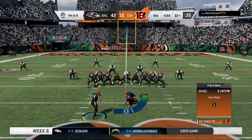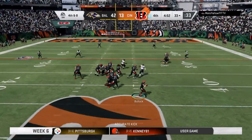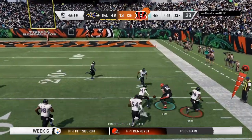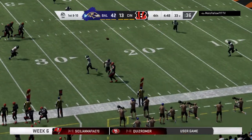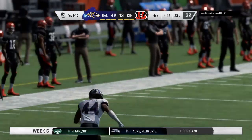Here's Randy Bullock now as he'll go for the field goal. Oh, they flip it to the kicker. He looks like he's going to throw it. And this one will not work out. It is incomplete. It would have been a long field goal. The fake doesn't work out, and the Ravens are going to get the football back.